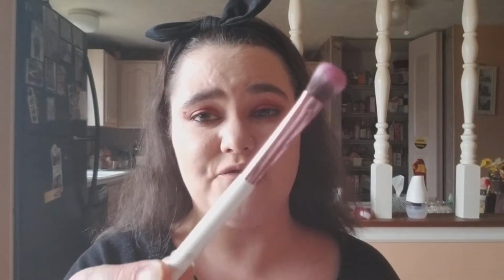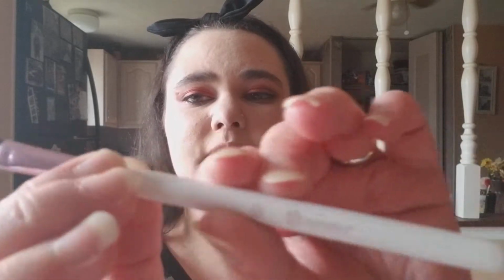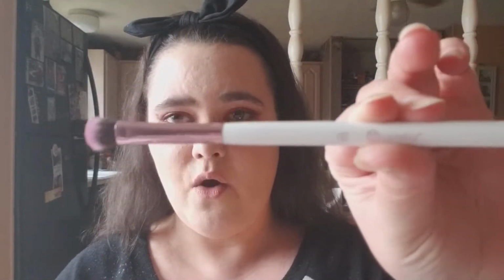This is probably my favorite from this set. This is number 9, this shadow brush. Oh, I absolutely love this brush. It is great for blending. It's great for just packing on powder all over the lid. Fantastic. Let me pack these up. So I'm kind of organizing them as I go.